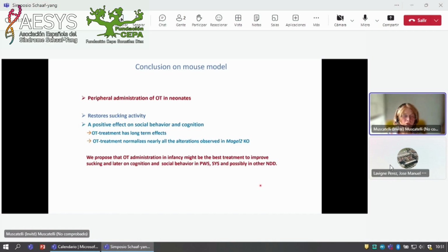So this is the conclusion of what we observed in the mice. We were able to restore sucking activity after the administration of oxytocin in neonates. Positive effect on social behavior and cognition. So it means that oxytocin treatment has long-term effects and normalizes nearly all the alterations observed in the MAGEL2 deficient mice.